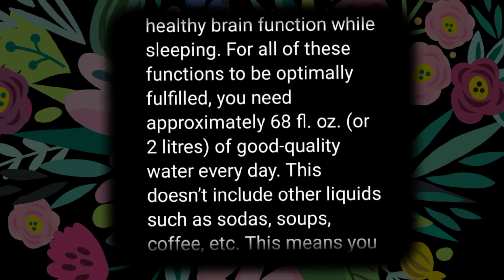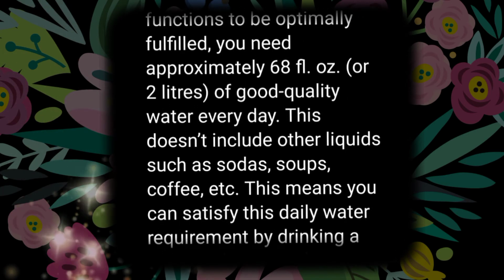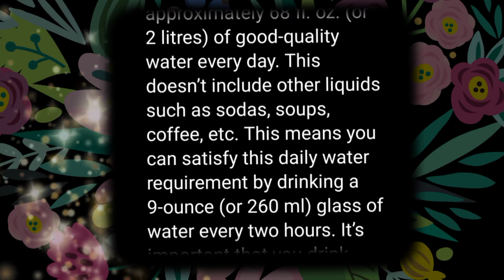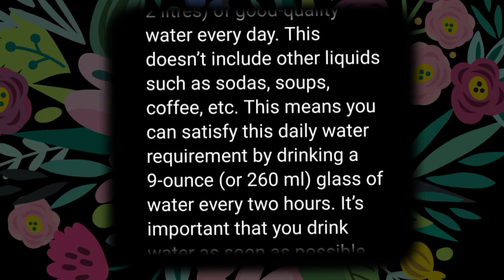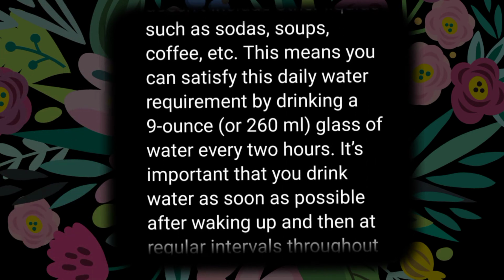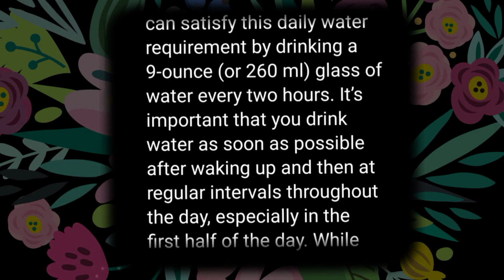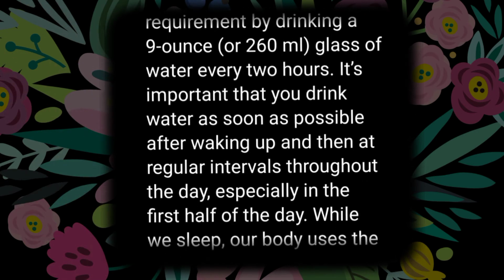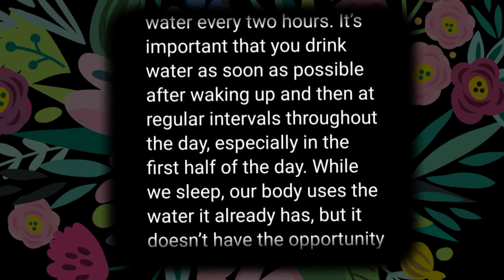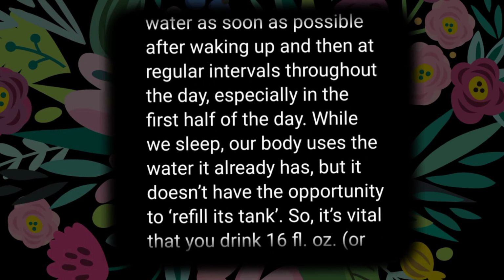So, it shouldn't come as a surprise that being dehydrated may disrupt healthy brain function while sleeping. For all of these functions to be optimally fulfilled, you need approximately 68 fluid ounces, or 2 liters, of good quality water every day. This doesn't include other liquids such as sodas, soups, coffee, etc. This means you can satisfy this daily water requirement by drinking a 9-ounce, or 260 milliliters, glass of water every 2 hours. It's important that you drink water as soon as possible after waking up and then at regular intervals throughout the day, especially in the first half of the day.